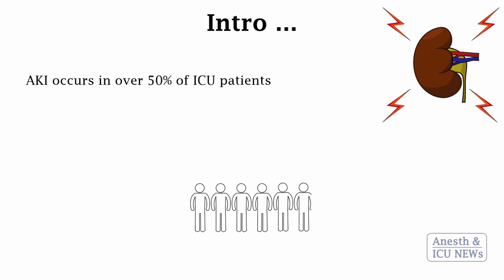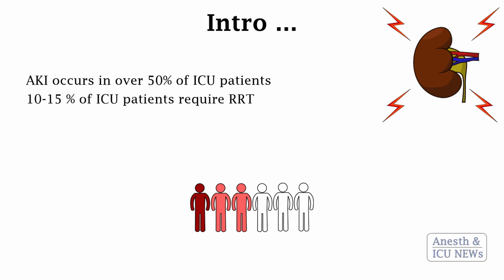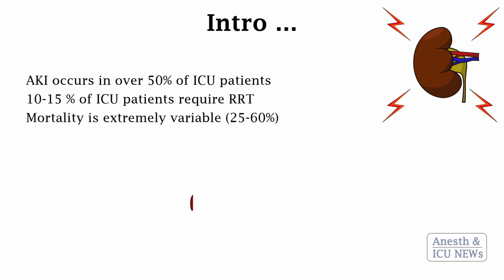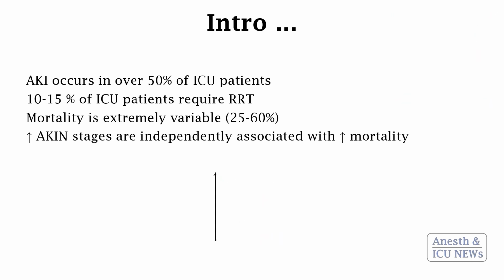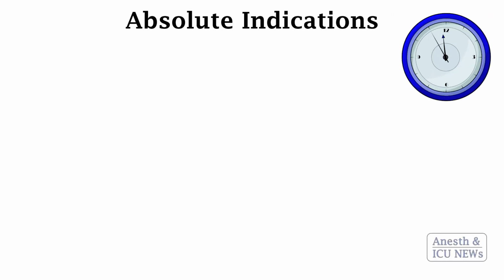with acute kidney injury occurs in over half of our ICU patients, and around 10 to 15% will require some form of renal replacement therapy during their stay. Mortality in studies range from 25 to 60%, and consider that acute kidney injury score is independently associated with higher mortality. And when do you need to start renal replacement therapy?